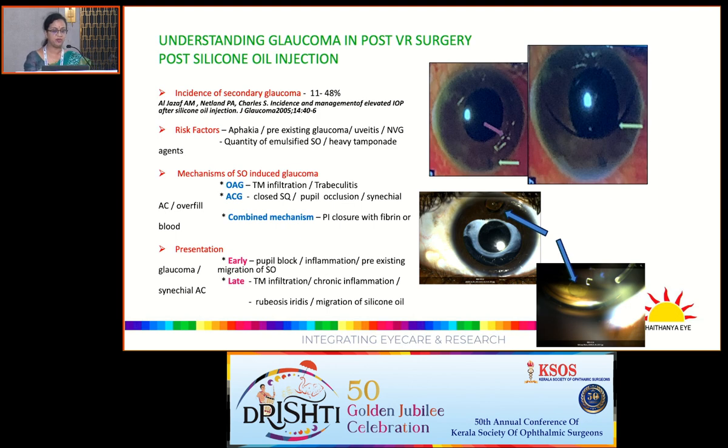So you can have an open angle mechanism because of trabeculitis, you can have an angle closure mechanism because of synechial closure, or sometimes you can have an AC overfill where you may have to do partial removal. Combined mechanisms when the PI is close.